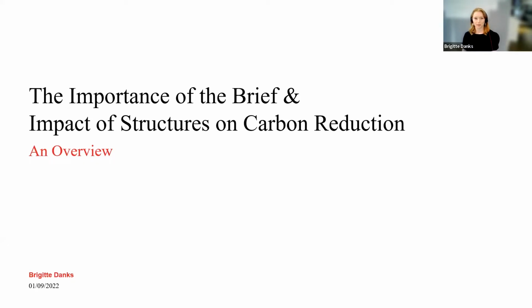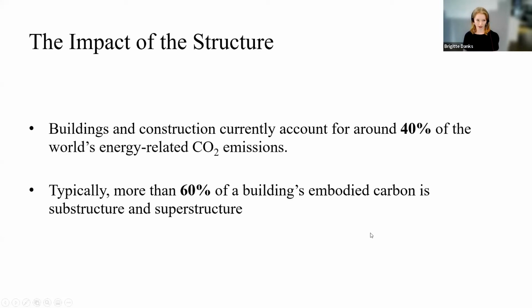So my presentation today is about the importance of the brief and the impact of structures on carbon reduction. So buildings and construction, just to set the scene, currently account for around 40% of the world's energy-related carbon emissions, which is a pretty staggering amount.